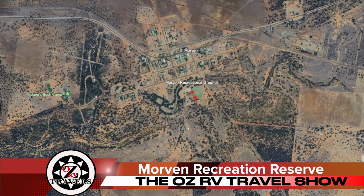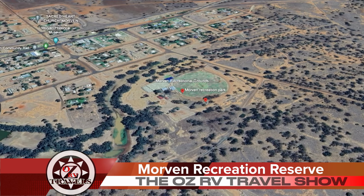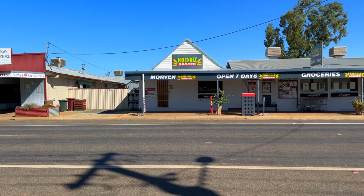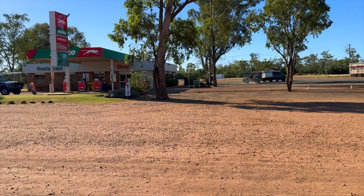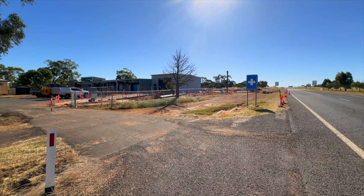No, it's not a big town. Population's only around 550, so it's very small, but it packs a bit of a punch. It's got a friendly grocer's just up the road to do your shopping, a really big fuel stop just outside of town as well, and you've got a few little things here. Apparently a big medical centre is getting built as we speak. So that's a good one.